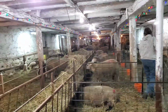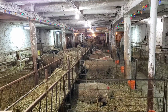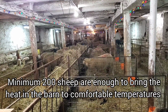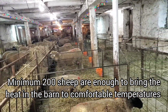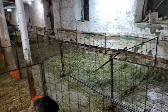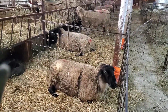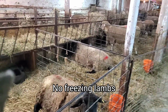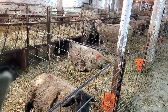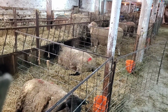So the way we keep our barns warm is by having a minimum of 200 sheep in here at a time. And right now we have a little over that in here. So it's really comfortable for lambing, and we don't have any losses that way. Nobody's shivering. Everyone does really well. And in the coveralls, it's the same thing. It's because our barns aren't heated and because it is like minus 25 tonight.